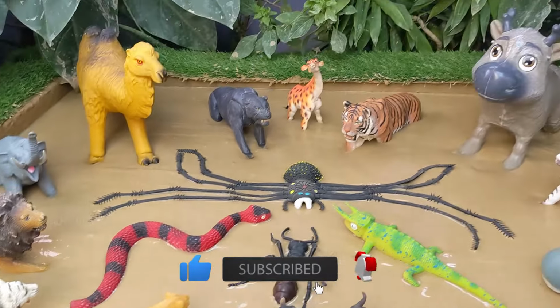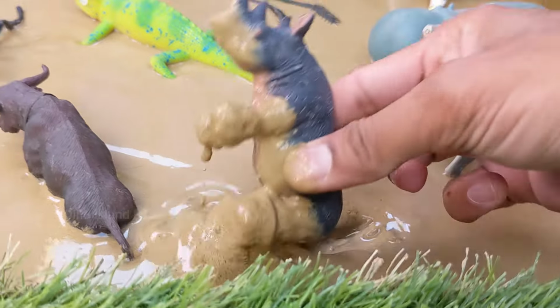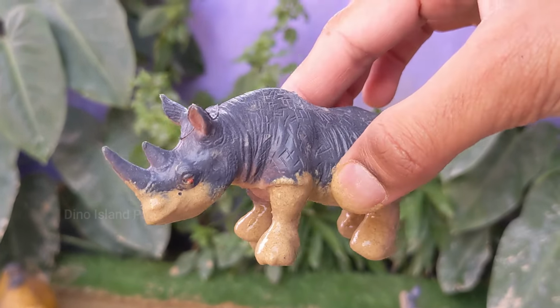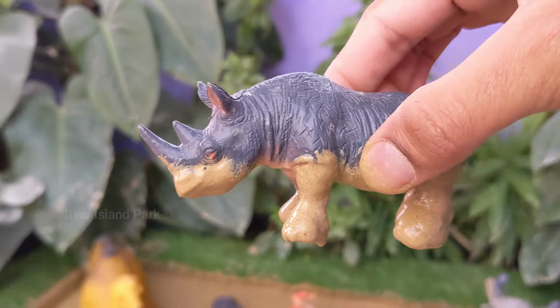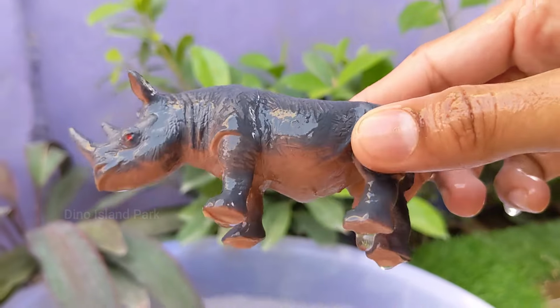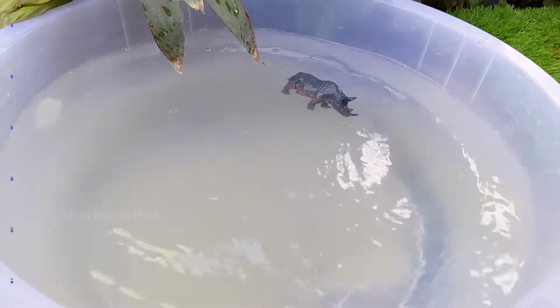Let's start the video. An in-depth exploration of the big Rhinoceros. Rhinos are among the largest land animals. Rhino horns are made of keratin, the same protein that makes up human hair and nails. Rhinoceros skin can be quite thick, but it is sensitive to sunburn and insect bites.